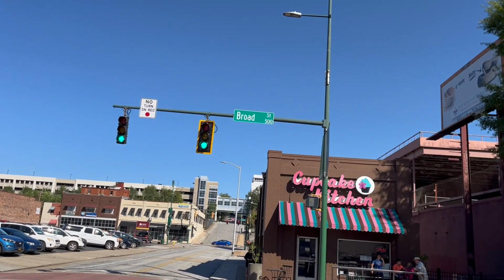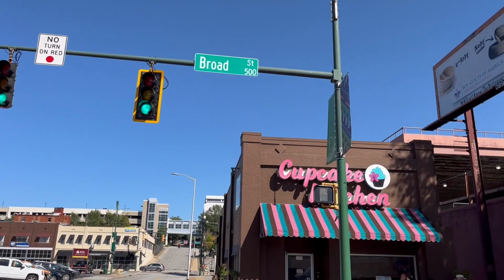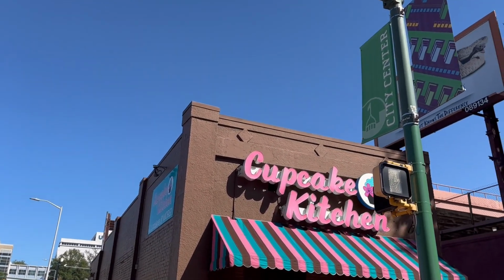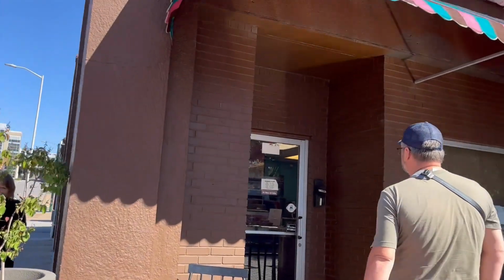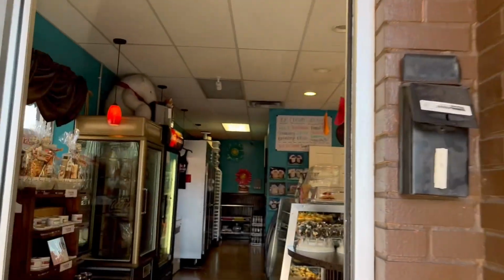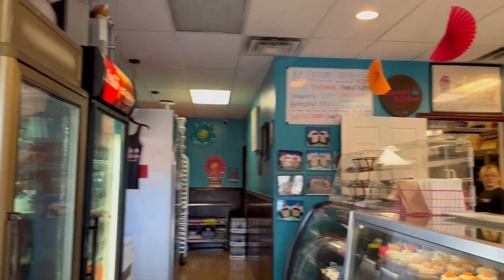And then once we were downtown Chattanooga, I saw there was a cupcake place, and again, if you know my sister, this is her thing. Her jam. She loves it. So we went over to the little cupcake place. The name of it was Cupcake Kitchen. Great cupcakes. Holy cow! There was a million different kinds of cupcakes.